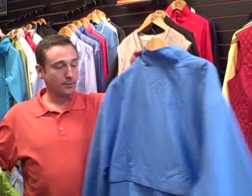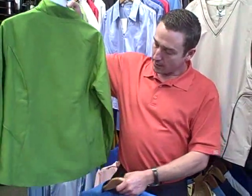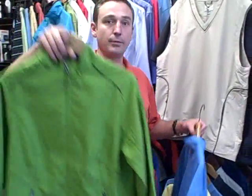The guys, full zip, and then the ladies, which is really catering to the lady, with the princess seams, rounded at the bottom, and no piping going across the back or anything like that, and then the angled zippers that are piped.